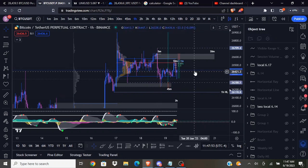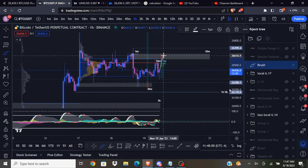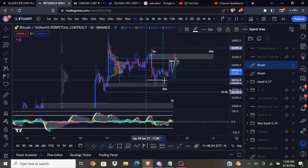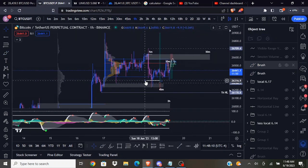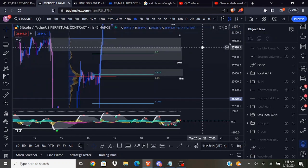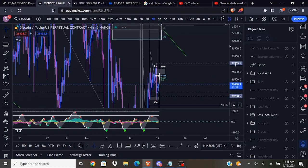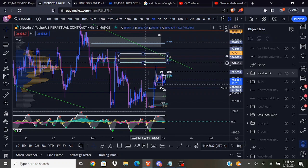Other than that, I'd be looking locally. If we come back up towards the highs of the range again and I see a reason to want to enter, then maybe I'll take a short scalp. But right now, I am looking to potentially hold this long for if this structure is going to continue. And if not, then we'll be looking lower for potential 4-hour higher lows. And again, if structure does continue, then all of these areas to the upside interest me.